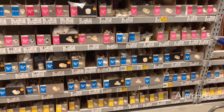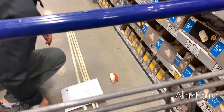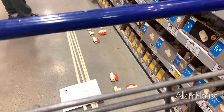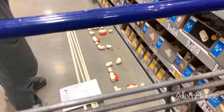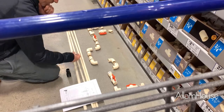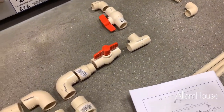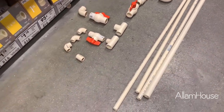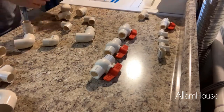All right, let's get this party started. Now that we've pieced together the parts we think we need at Lowe's on the floor, we take this thing home and we set it up in the actual environment with the water filtration system and start to put it together piece by piece.